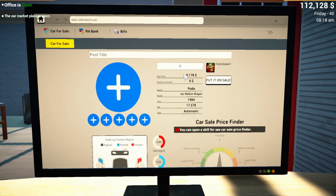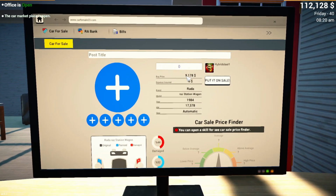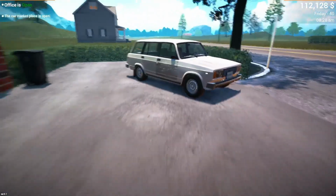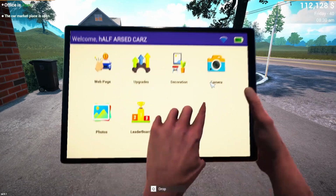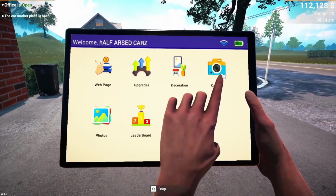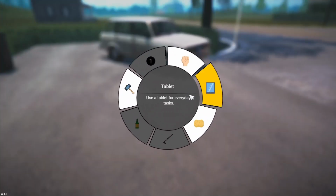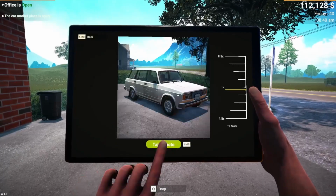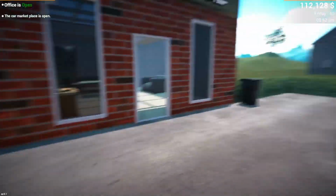So let's have a look. I bought this car for $9,178, which I thought was quite a bit of money. Also, I've got to take a photo of it. So tablet. If you want to know where the tablet is, by the way, you have to go to the pub and buy it from the black market. And I've got to make it work. Oh, please work, please work, please work. Hey, it works. Right. So it is knackered. It's got a dent in it. We're all good. Don't worry.